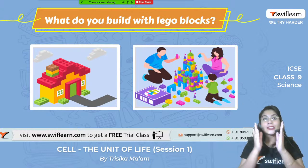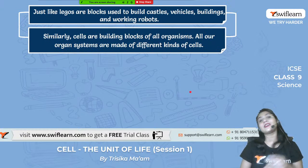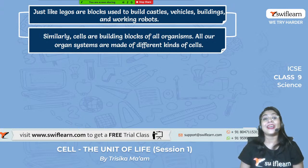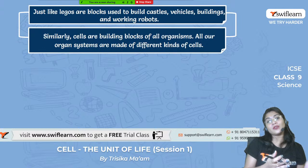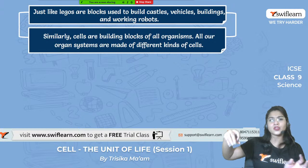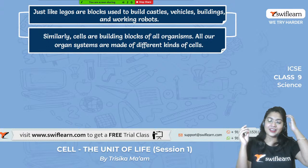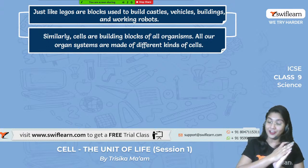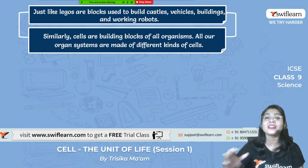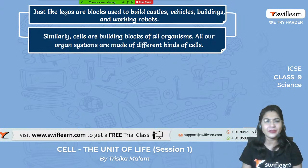Similarly, in our body, like the Legos, there are very small building blocks which are known as cells. Each of the blocks of the Legos, when arranged with each other, gives a proper structure, right? Very good, very good, Anubhav. Yes, the cell is the structure of our body. Very good. So when they are arranged properly in different manners, they give a proper structure to the thing, whether it is a castle or a vehicle or a building, whatever it is.